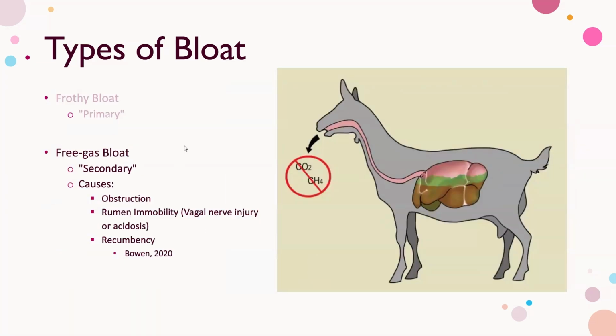So our second type of bloat is free gas bloat, also called secondary because it is a secondary reaction to something else happening. That means the causes are things like obstruction, getting something stuck in the esophagus, rumen immobility, like a vagal nerve injury that will stop the rumen walls from moving and pushing that air out, or acidosis, which we've talked about in class, which will slow down rumen motility and therefore stop air from being expelled as well.